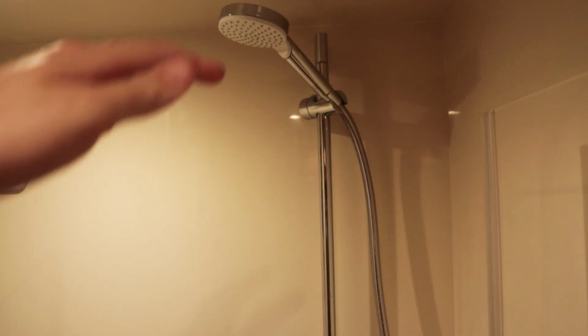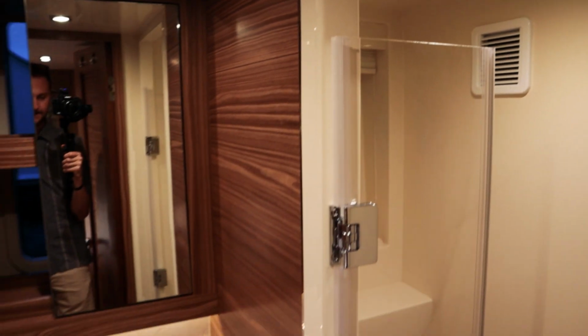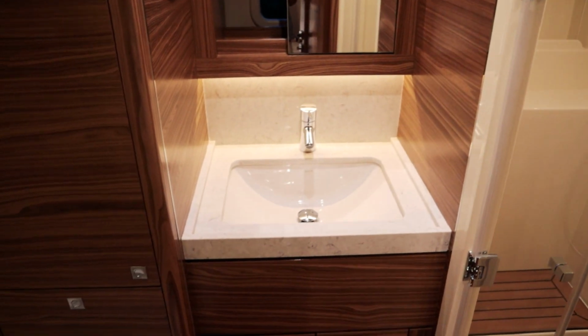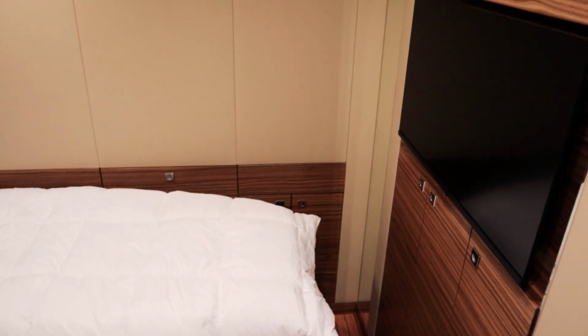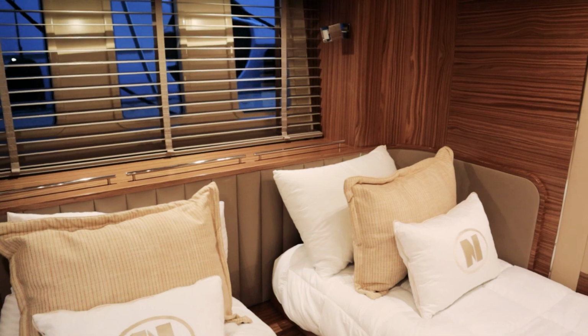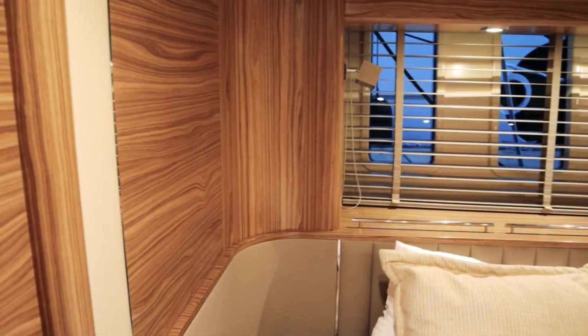6'1", and I could easily fit, even have my head underneath of that shower head. So cool to see that. Pretty proper vanity there. Yep, and then your toilet lives over there. So just a simple guest cabin. TV over there, of course, and they carry the same light tones. They're a little more true to color down here. I think just the outside light coming in up there wasn't playing well with the camera. But we get to check out some cool stuff in just a second.